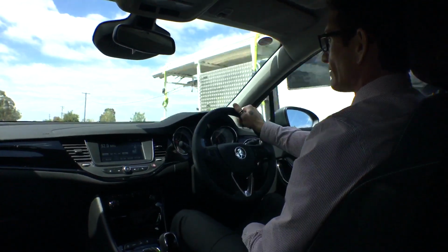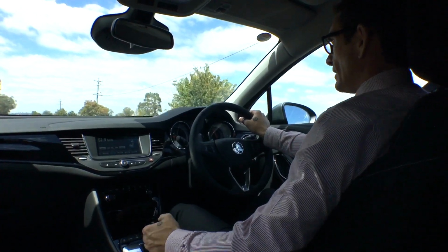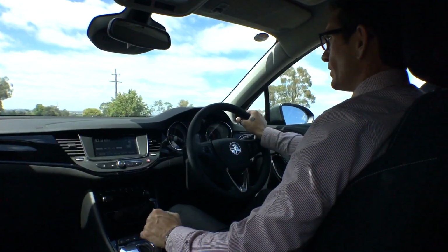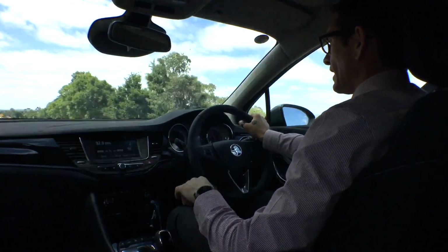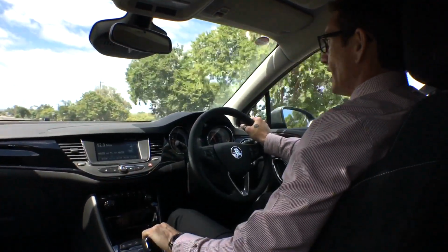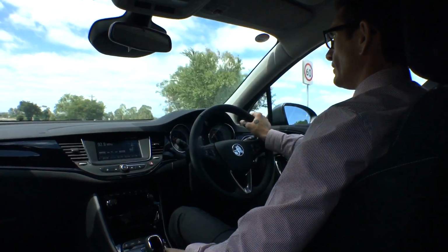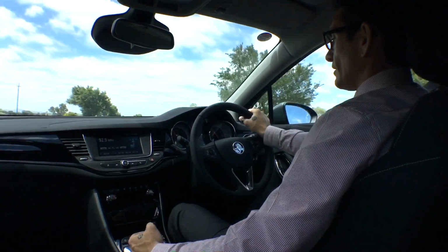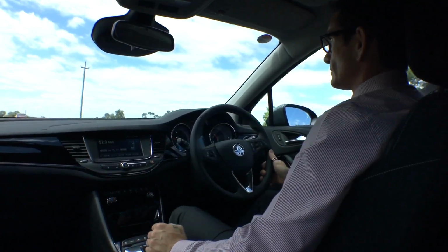So it is an automatic vehicle. The automatic is a 6-speed automatic, and it is a true automatic. Like it's not a CVT. Holden still go with a true automatic in most of the models. So with that, you can flip it across and drive it as a manual if you'd like. Good thing about that, if you do have to brake suddenly, you can still use the engine braking to pull the car up. You're not totally relying on the brakes to do that.